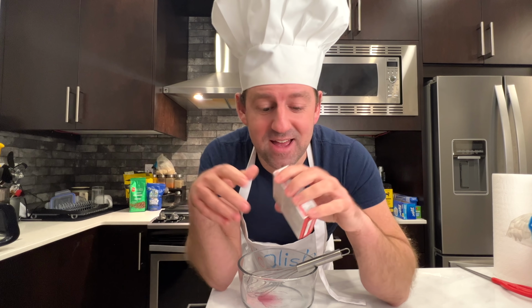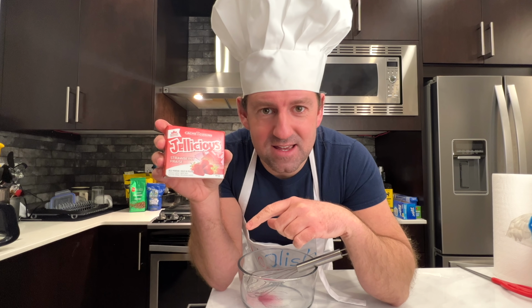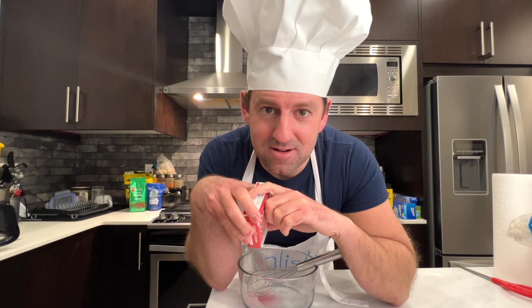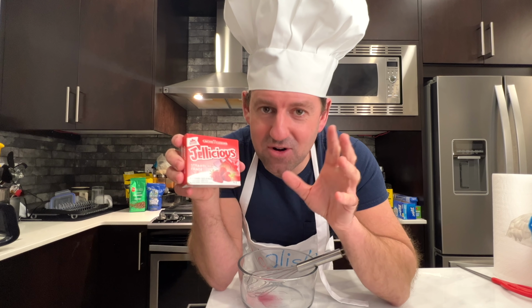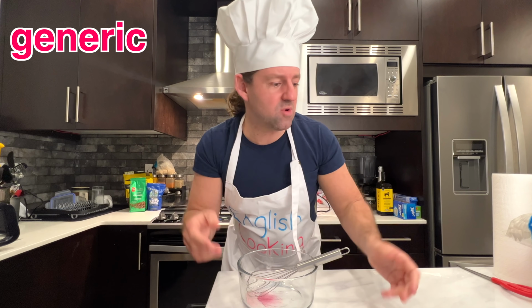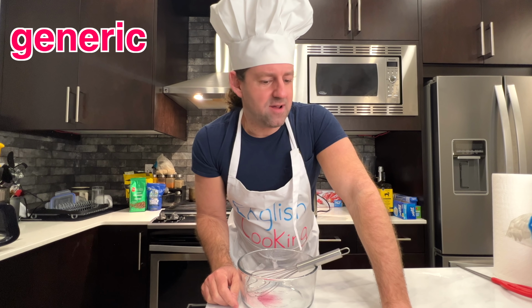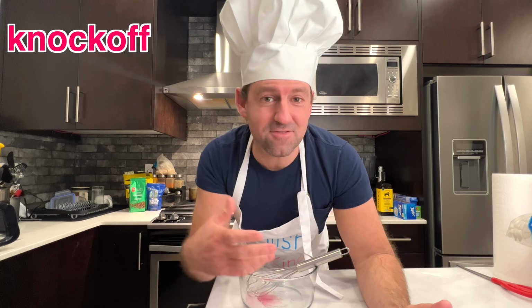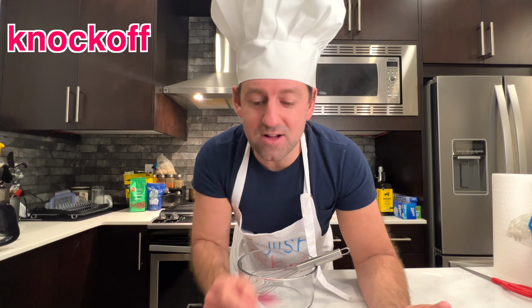The thing is, it was more expensive. Usually the real brand of something is more expensive. These were like 50 cents per pack, and I think the Jello brand was maybe $1. So usually the generic brands are cheaper. This is just a generic brand. Now the word generic just means general. So if you go to the store and you want to buy a product, sometimes you'll have a choice between the real brand and some other knockoff brand. Knockoff means like a fake brand, not the real thing.